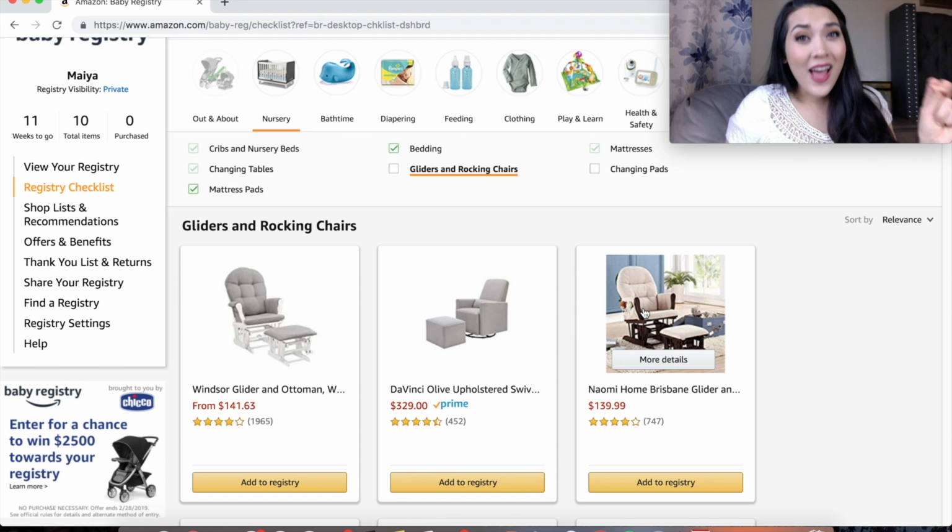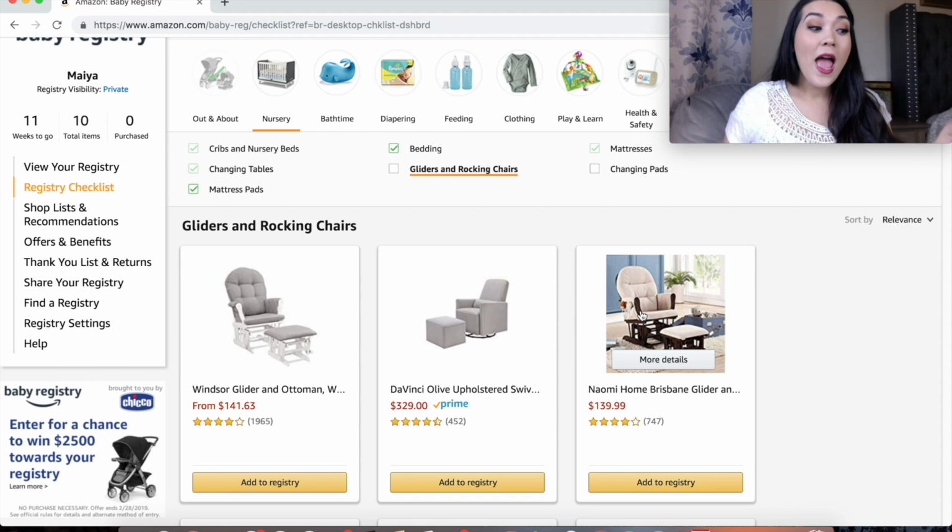You're going to be spending a lot of time in your glider rocking chair. You just want to make sure it's comfortable and built for your body size.